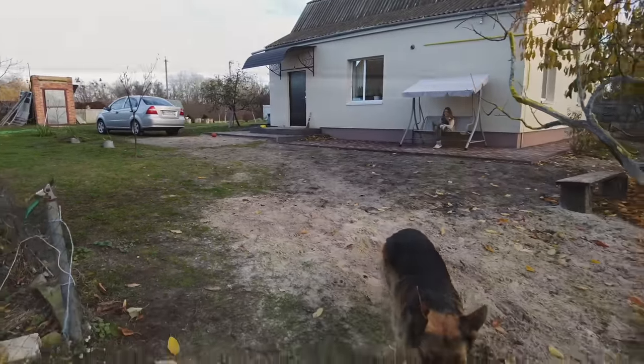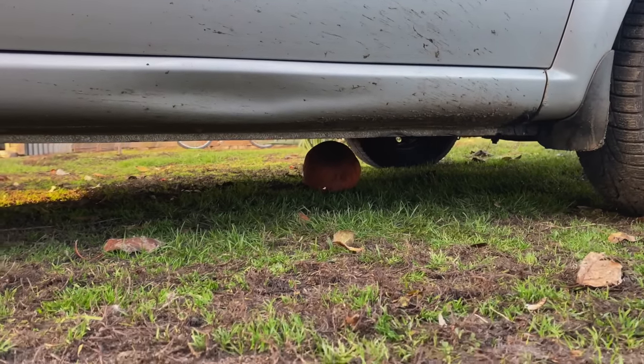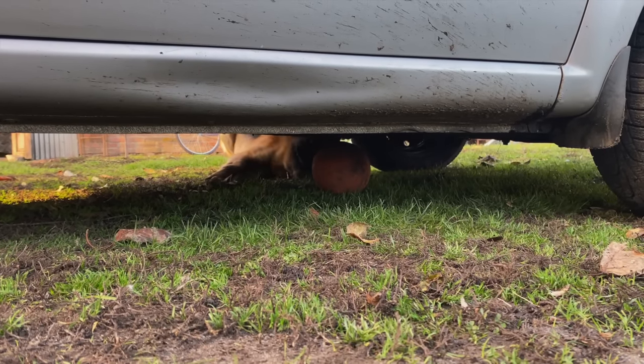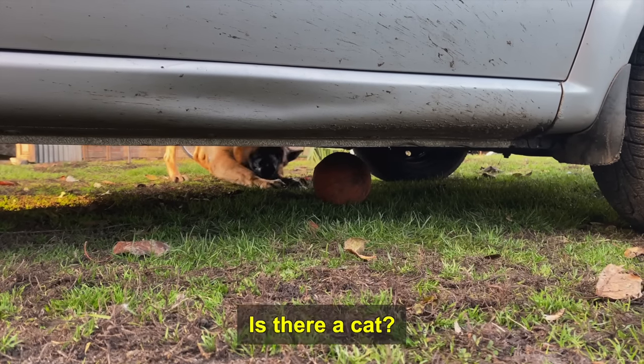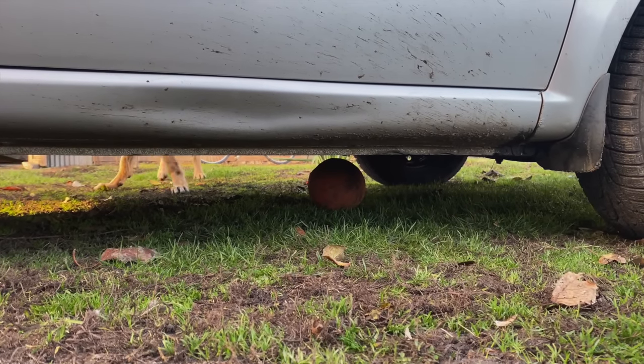Such a big dog. Poor Jack. He can't take the ball.